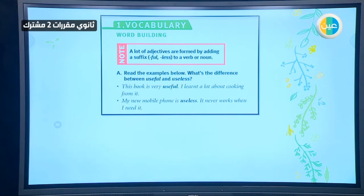For example, in the book you have, by the way, I didn't mention that. If you turn the page to 4E, this is the vocabulary from 4E. I'm sorry, I didn't mention that. Which is page 64. Now, if you want to change it, for example, here you have: "This book is very useful. I learned a lot about cooking from it." "My new mobile phone is useless. It never works when I need it."